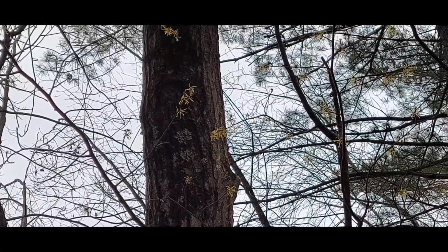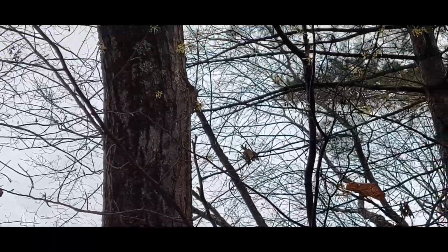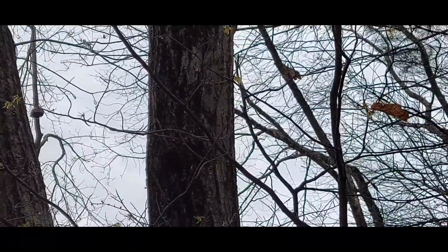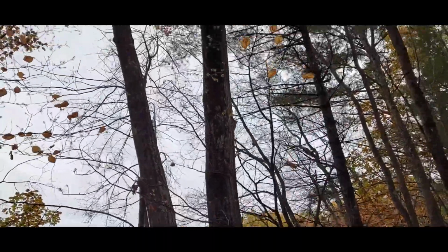My brain's kind of fried today. I'm sorry, guys, but yeah, this is a good one to plant, though. I think you can get these. You could put them in your yard, assuming you've got enough moisture. But we'll leave it there for the witch hazel for now.